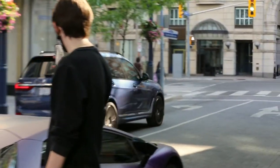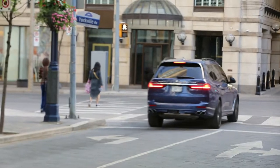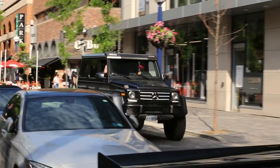Into the side of a taxi. Alpina, you guys. You're taller than me. It's true, but I'm not tall. Yeah, 4x4 square. That thing's a beast.